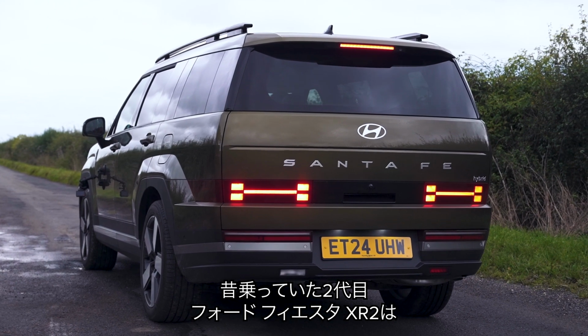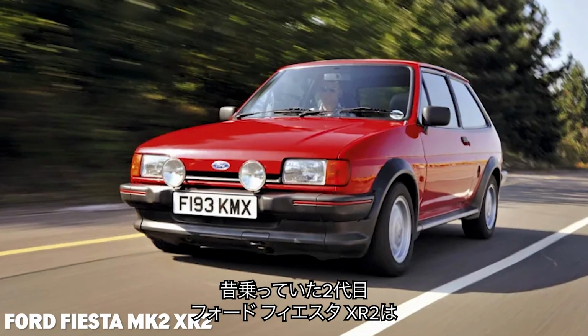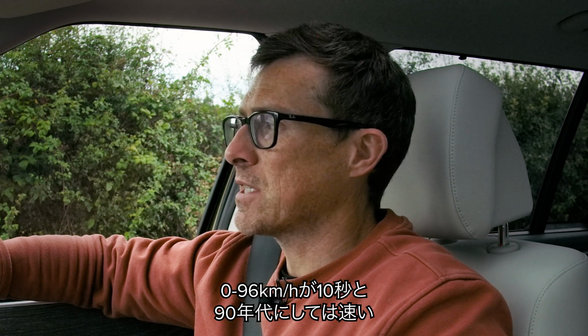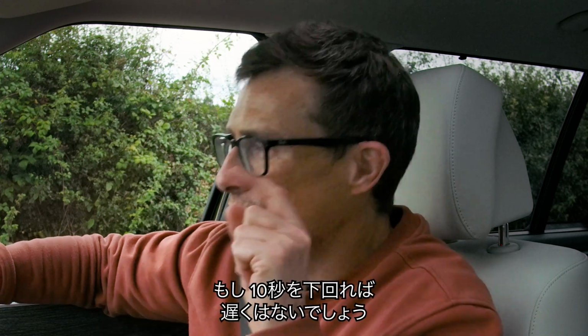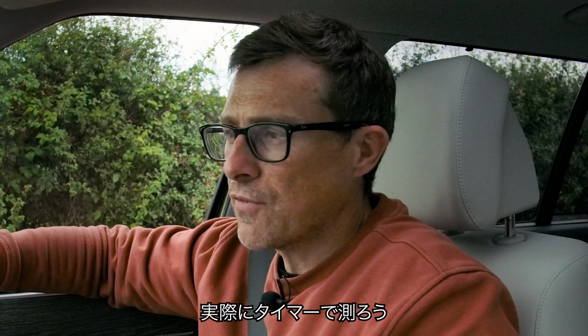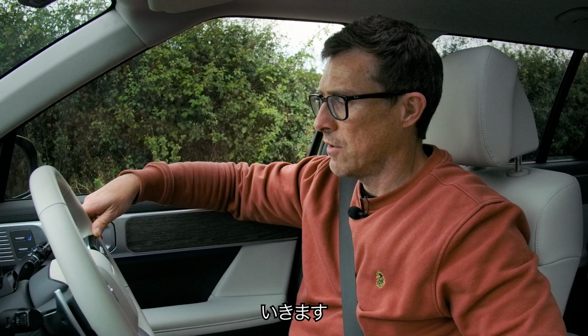The first car I ever bought for myself was a Ford Fiesta Mark II XR2. So that was considered a quick car in the 1990s, and it did 0 to 60 in just over 10 seconds. So if this can do 0 to 60 in just under 10 seconds, I can't call it slow. So let's find out what it is. Specialist timing gear here, time to launch it.